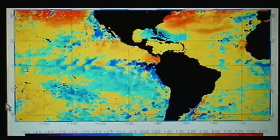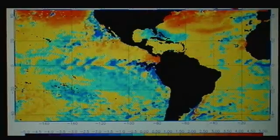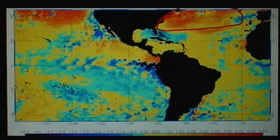Sea surface temperature anomalies. These have been fluctuating. Interesting to see very, very strong positive anomalies, those departures from the average or the normal.